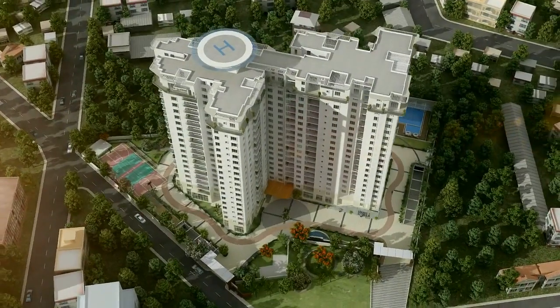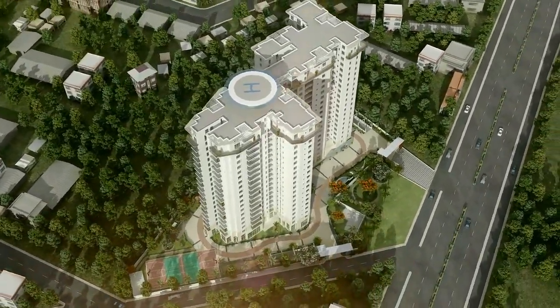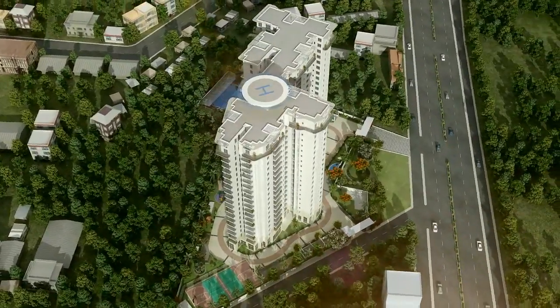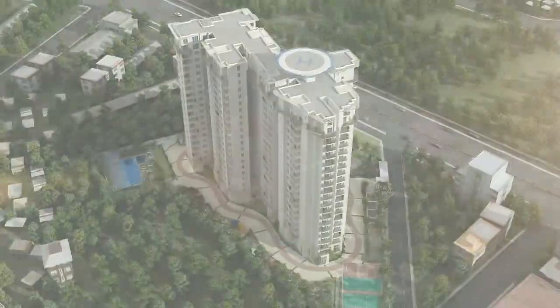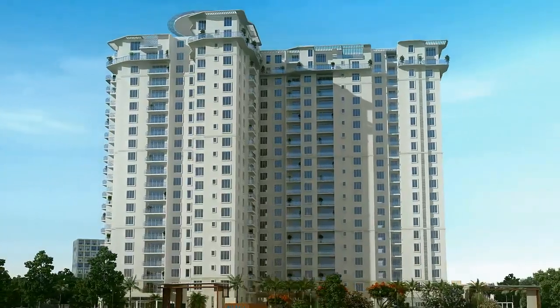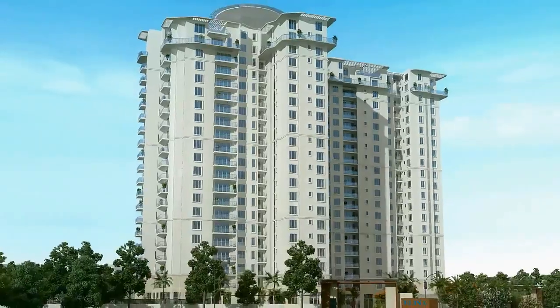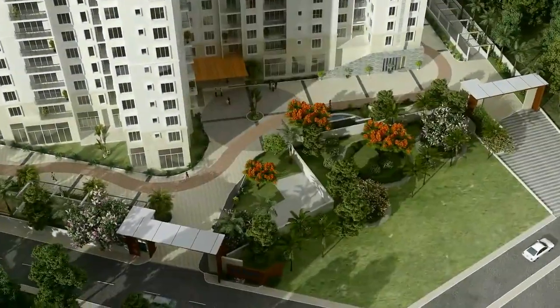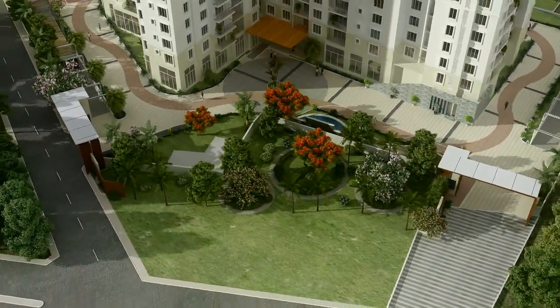The epitome of excellence taking shape, an address that is sure to elevate its residents to a whole new world of exclusivity. Aparna Elina comprises a majestic 20-floor building consisting of 2 towers connected by a common air-conditioned lobby and surrounded by impeccably maintained gardens and lush landscape ideal for recreation and relaxation.